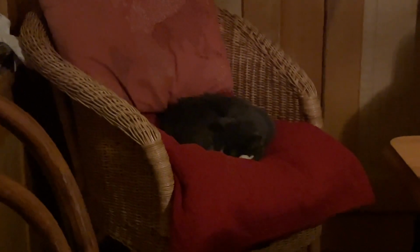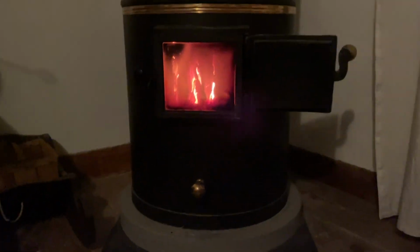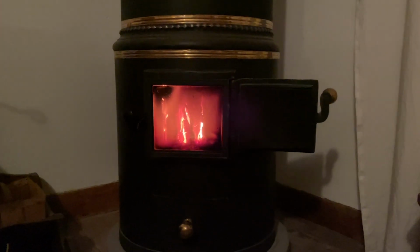All right, dinner is served. We got pasta with Brussels and cheese, and it tastes good, in my opinion. Just another cat update. Windy and spooky out there. Are you helping with the fire? Nice and cozy.